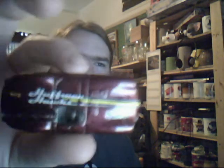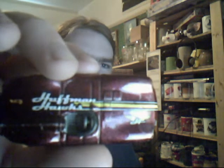D-type Jag, about the only one that I had until I got the other one. With Huffman Hawks or Harriers or something on the top end there. I don't know if you'll be able to see that. Is that an American branding thing or English? Again, a fair amount of wear on this one. Back end, front end's a bit damaged as well. I played with this one a lot. It's a nice car to have.